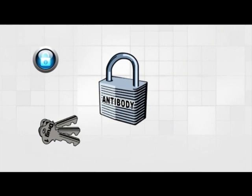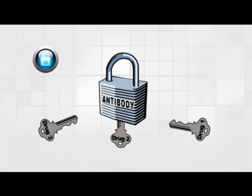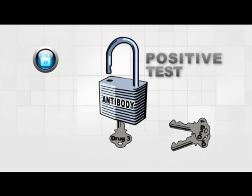One way to look at this test is like a lock and key, where the lock is the antibody and the key is the drug. While many keys can fit into a lock, only one key can turn the lock and cause a chemical reaction.